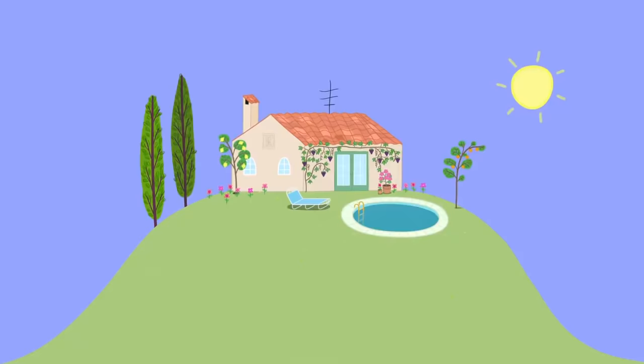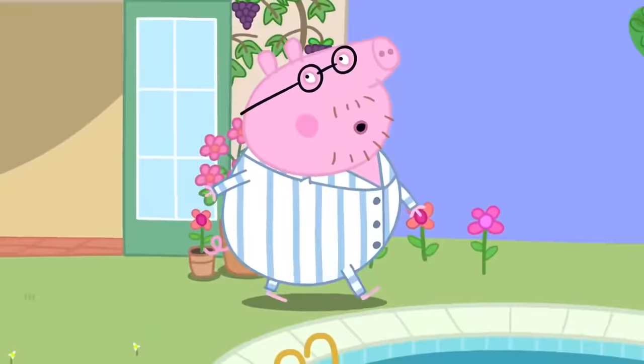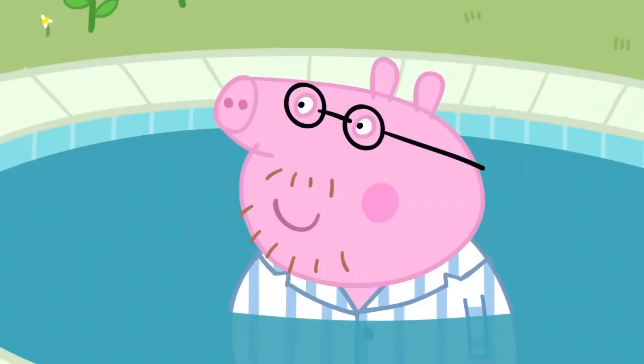Holiday in the sun. It is the first morning of Peppa and her family's holiday in Italy. Holiday. Daddy Pig is up bright and early. I'll just go for a little walk. Good morning, Mr. Pig. I see you have found the swimming pool. This is Signor Goat. It is his job to look after the holiday house. Daddy fell in the water. It's not funny. It is quite funny, Daddy. Ho, ho. I suppose it is a bit funny.